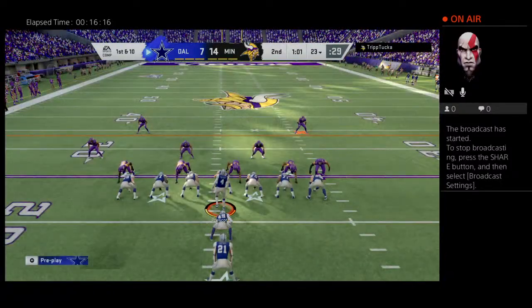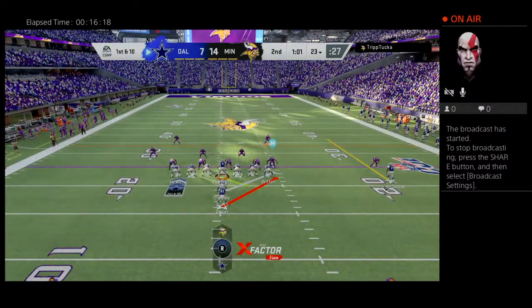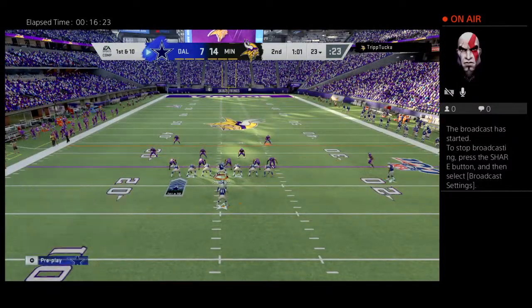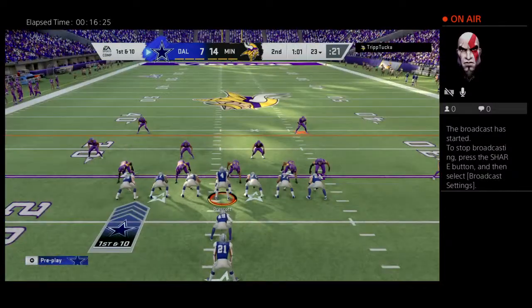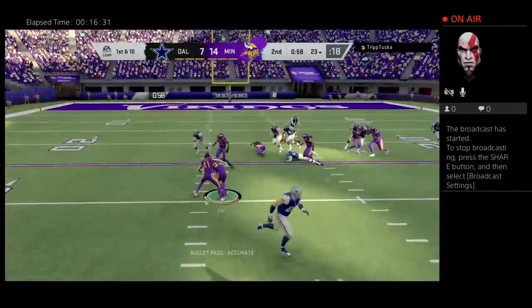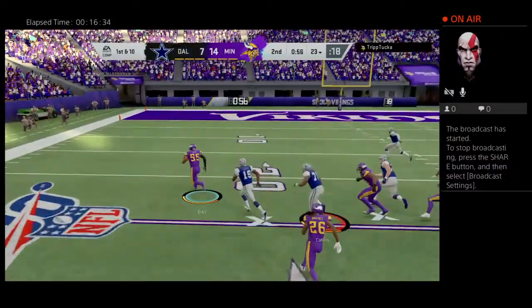About set for this next drive by the Cowboys offense. Coming to you. Hey, watch it, watch it. There we go. What do you think? Back to it after the pick six. Prescott. And some space here.